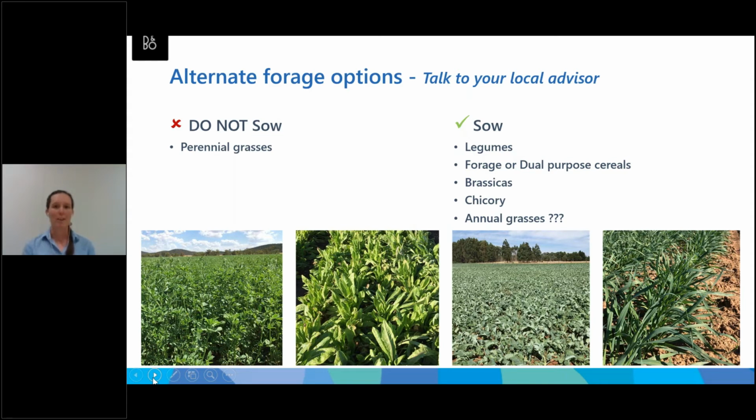So what can you sow? As it's already been mentioned, broadleaf species aren't affected by dieback. This includes legumes, so it might be your clovers, your vetches. Some perennial options include lucerne, desmanthus. Again, it depends on the region as to what's going to be suited for your situation.